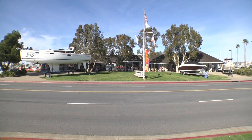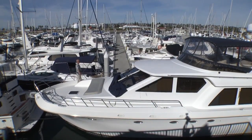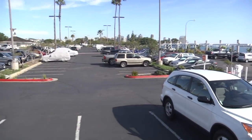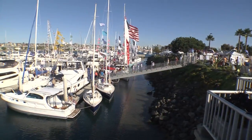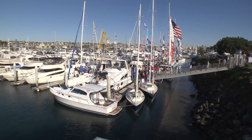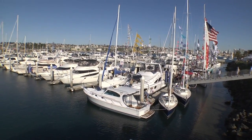What's great about Sunroad Resort Marina is we have everything you need if you're a serious boater. We've got single slips, we've got parking, we've got a health club, we've got a wonderful deli, and we've got everything you need right on site. Sunroad Resort Marina is the largest, most beautiful marina in San Diego.